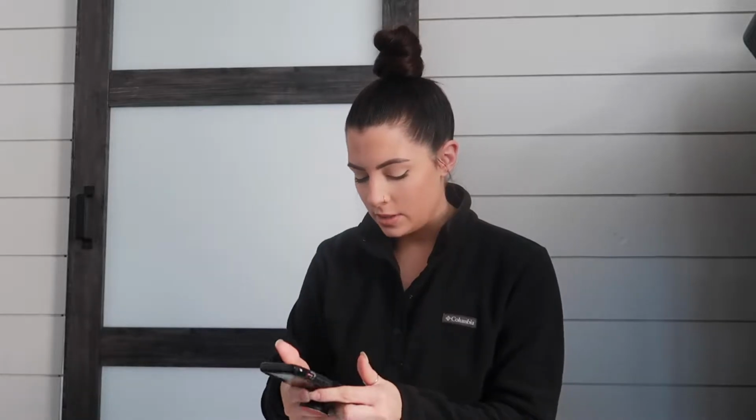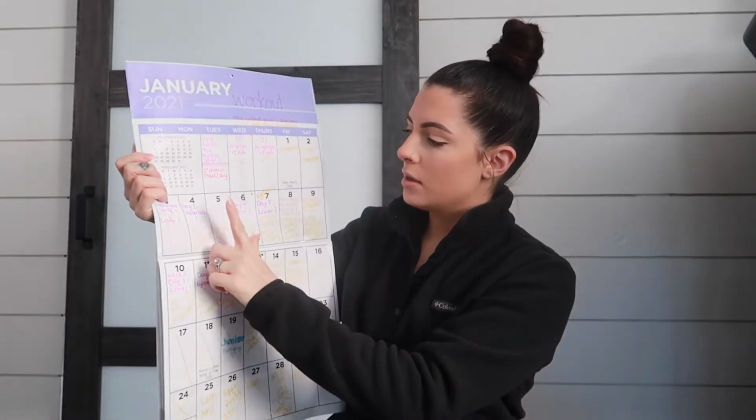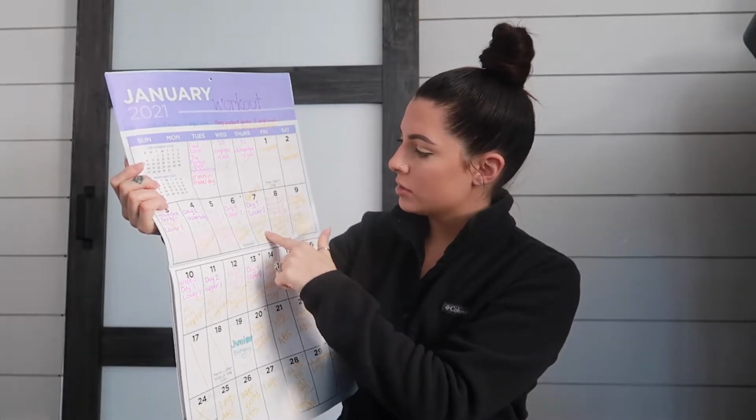So I'm going back all the way to the first week. So it goes lower body 1, upper body 1, lower body 2, upper body 2, and then lower body 3. So that's the 5 days a week. And then I just schedule that in as Monday upper body, Tuesday lower body, Wednesday upper body, Thursday lower body.